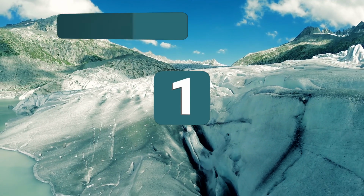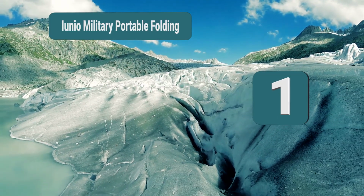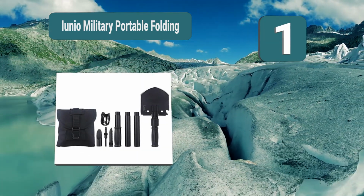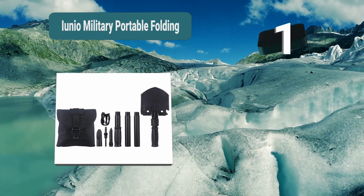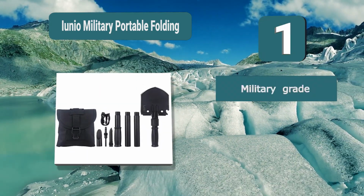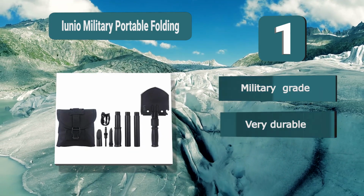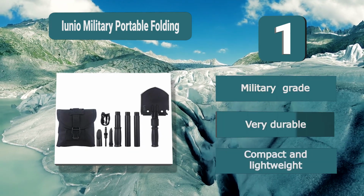Number 1. IUNIO Military Portable Folding Shovel. Designed with the feedback of many outdoor enthusiasts engaged in a whole variety of activities and situations. What resulted is a perfect balancing act between the various needs which can arise when you're out in the wild. It includes the following tools: shovel board, hexagonal wrench, saw.